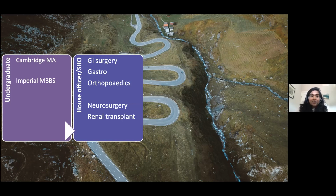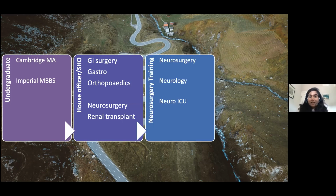And I still loved it, and I loved the operating. But one thing that I noticed that I really loved was the diagnostic imaging and the challenging and the role that neuroradiologists played. Despite that, I still wanted to do neurosurgery. So I actually got a neurosurgery run-through post and spent a couple of years doing neurosurgery, neurology, neuro-ICU as part of that.